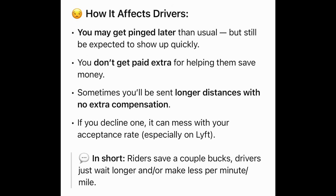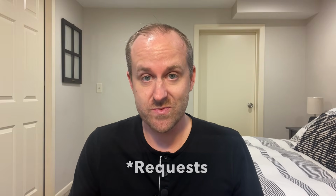How it affects drivers: you may get pinged later than usual, but still be expected to show up quickly. And you don't get paid any extra for helping them save money. Sometimes you'll be sent longer distances with no extra compensation. And in short, riders save a couple bucks and drivers just wait longer and or make less per minute and mile.